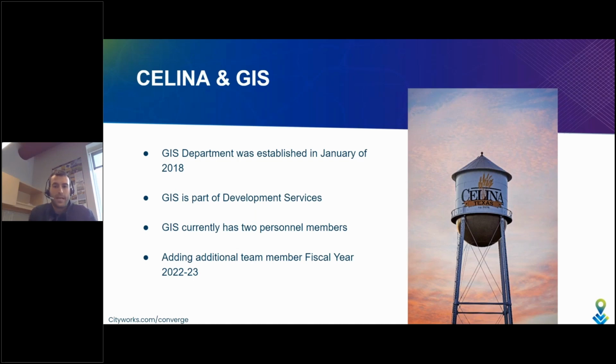A little bit about Celina and GIS. I got here in January 2018, and that's when our GIS department was established. Currently, we're a part of development services. I've been by myself for about 2 years, and in November 2020 we hired a wonderful GIS analyst. So currently we have 2 personnel members, and we will be adding additional team members in fiscal year 2022-23.